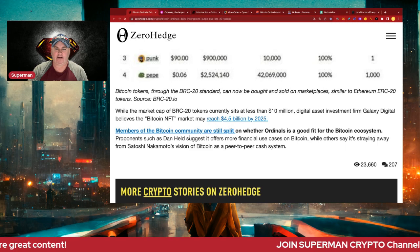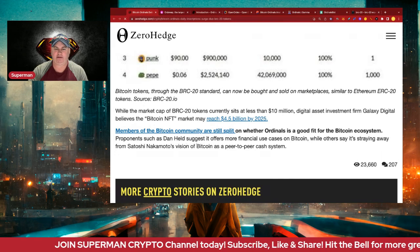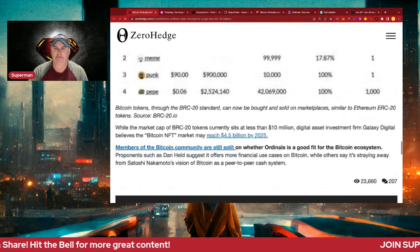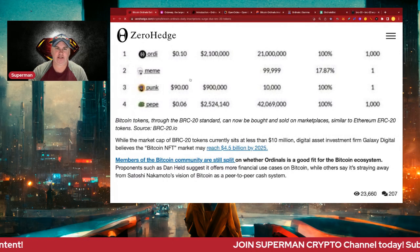Pretty cool. Now, some members of the Bitcoin community are still split on whether Ordinals is a good fit for the Bitcoin system. Of course, proponents such as Dan Held suggest it offers more financial use cases on Bitcoin, while others say it's straying from Satoshi Nakamoto's vision of Bitcoin as a peer-to-peer cash system. So obviously, it's also going to have to compete for blockchain space, right? So that's another issue that may come up.